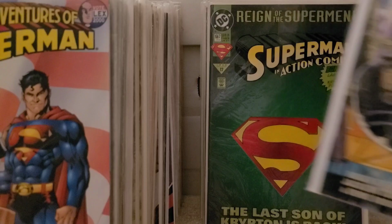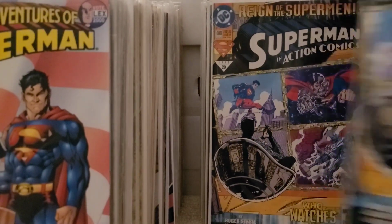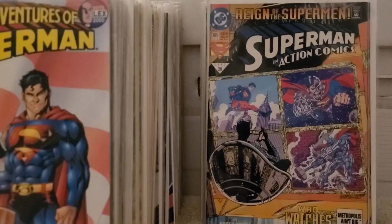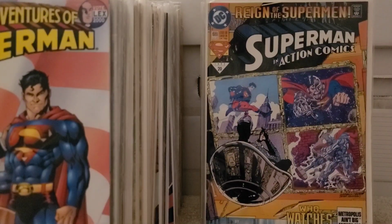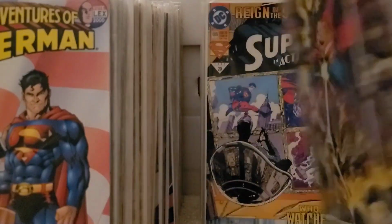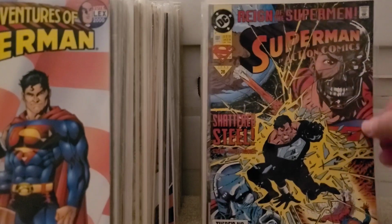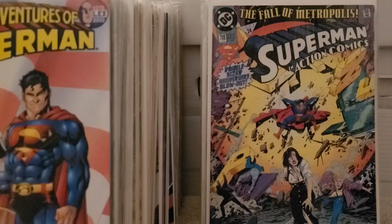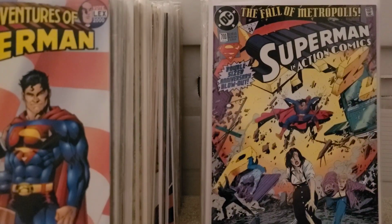And then we have 689, and this is a minor key, and I found a newsstand and a direct, and another direct and another direct. So there's 3, that's 4. I found 5 copies of it. And then Action Comics 690, also another minor key, found 2 of them. And then 691 is another minor key, and 700. This one goes for about 15, and I found 2 of them. That's pretty cool. Needed that for my run too.